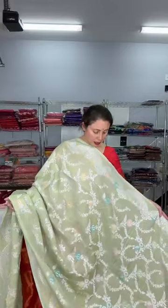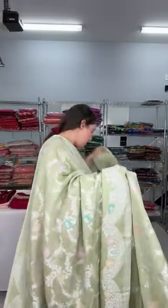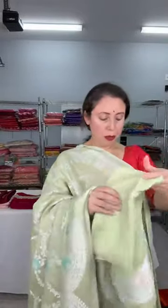Let me show up close. Look at the colors of the Meena used. This is baby pink, light orange, beige color with silver zari. And the base color is mint green. It's a beautiful green with silver. And this is the blouse piece for this sari. Look at this. It's so beautiful. It's such a soothing color.